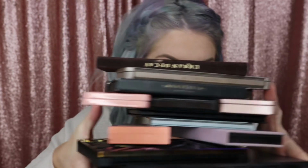Guys, how in the heck is one supposed to choose from all of this? I mean, this is ridiculous. And this isn't even all of my palettes. It's becoming a real problem, guys.